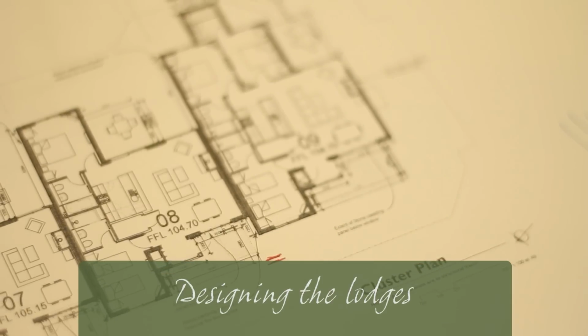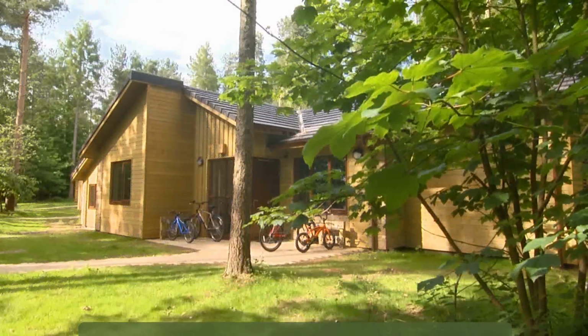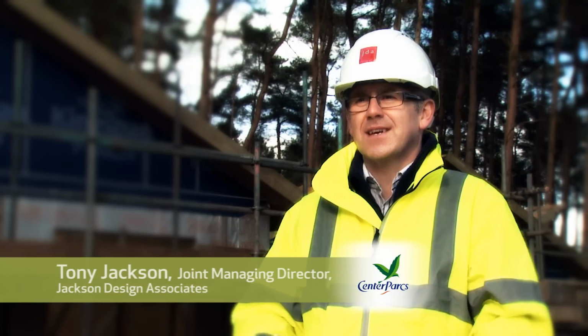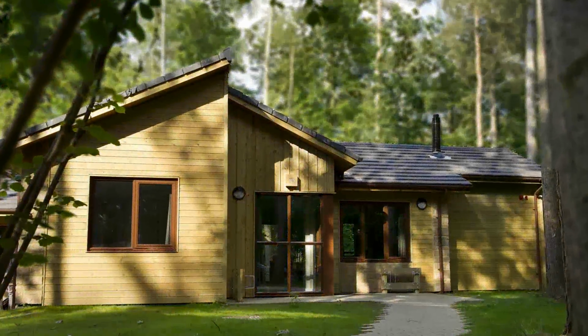The process for the design of the lodges at Woburn starts with a pencil and paper. We literally start sketching and throwing ideas around. For the design team input, the environmental team input, Centre Parcs team input to it, and it's a collaborative working process.